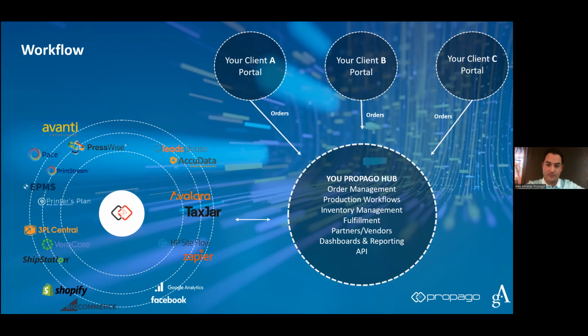So all those different orders from all those different clients, from all those different portals are going to roll down to what we call a Propago hub or the Propago backend, where you, the printer, are going to take advantage of a lot of different tools that make you more efficient, that make you more automated, including order management, production workflows, inventory management, and order fulfillment tools. You will be able to connect partners and vendors. So if you're doing the print and your client is asking you to also bring in promo and apparel, you will be able to connect those partners and vendors to the system and automate everything for your client, or what we call become a marketing supply chain solution provider for those enterprise clients.